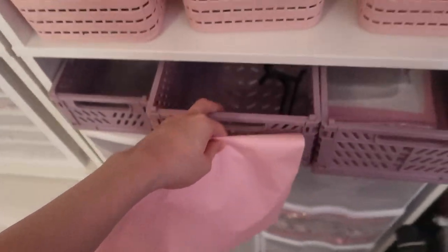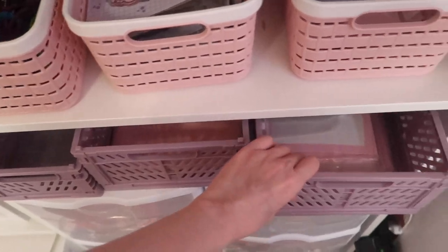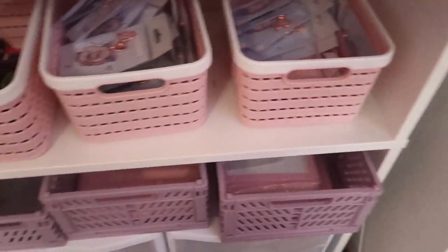I got my pink tissue paper, which I am running out of, but I already ordered new ones. So now I'm just gonna put these back and then I'll start weighing all of the packages and start making some shipping labels for them.